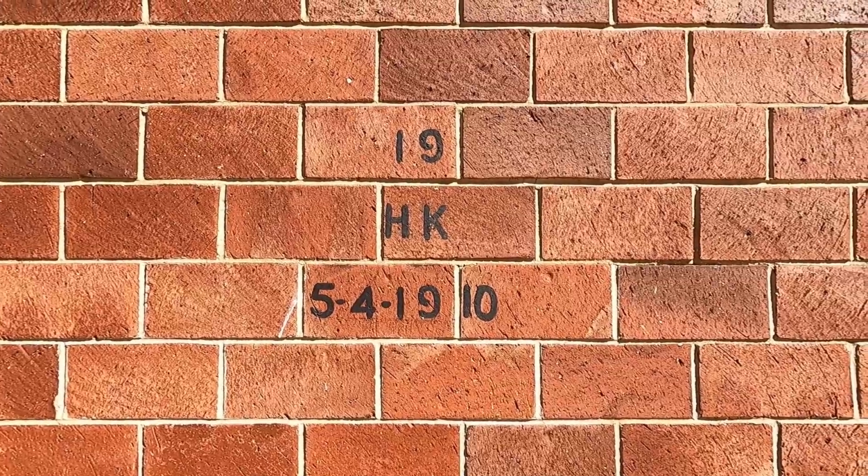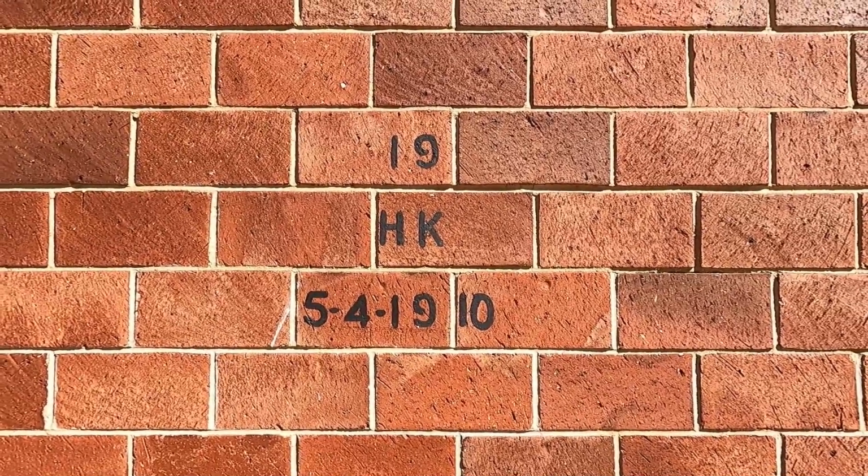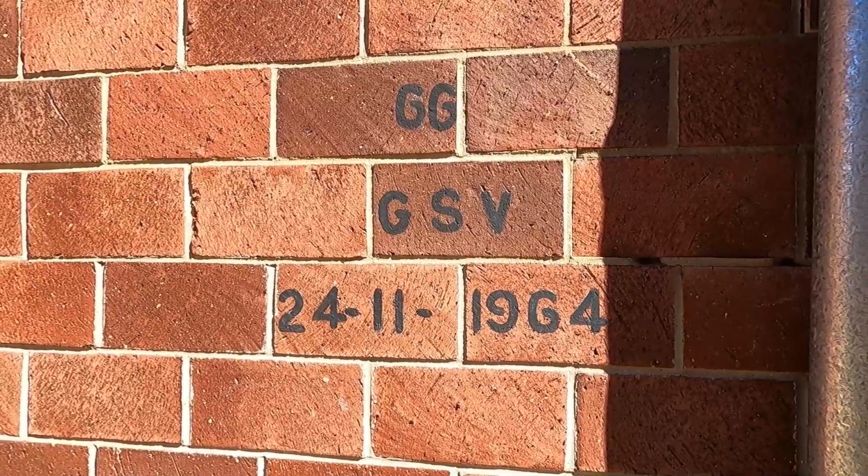So along this section through here, anybody that was hung in there was buried in the ground along here. That way they would never ever leave prison. The writings on the wall were the number of the person that was hung, their initials, and the date they died.